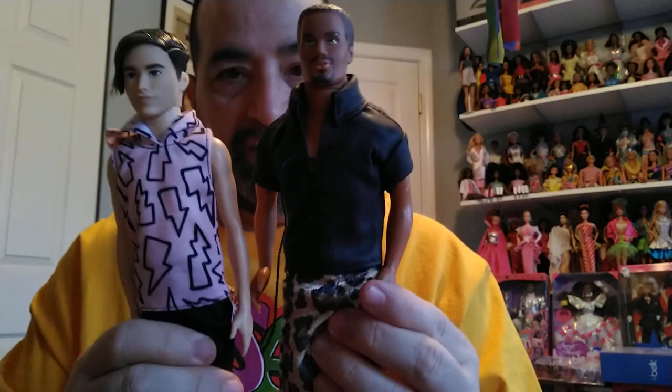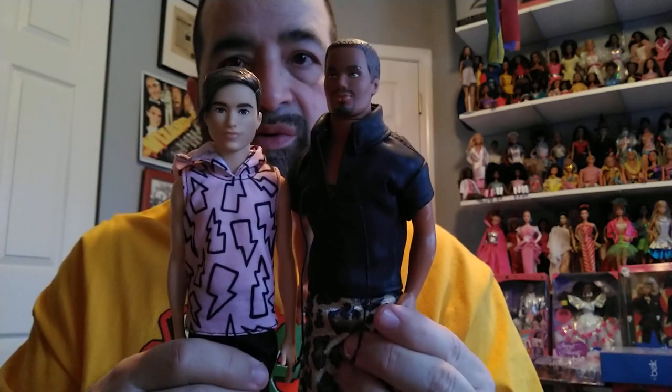The next two are Fashionista Kens, and this is number 193, and then we're going to have number 203. So here's 193. This is the Ken with the rooted hair that they came out with not too long ago. He might be a slim Ken, I'm not sure, because he does look rather small. Especially when you put him next to this guy, he's shorter, a little squatter, definitely a little thicker, kind of short and a little bit thick. I don't know, is that considered a soccer player build or a swimmer's build? I don't know, but I like this doll.